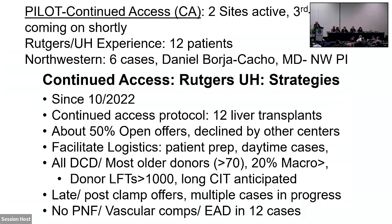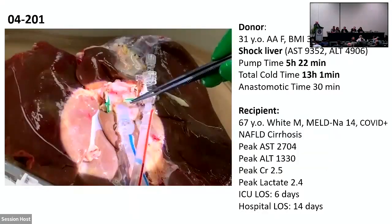We use them for DCDs that we would accept, and for donors with fatty livers over 20% macro, donors that have high LFTs, or where we anticipate a long cold ischemia time for other reasons, portal vein thrombosis sometimes, stuff like that. A lot of these are, as I said, late reallocations or open offers, post-cross-clamp DCDs, or cases where we have multiple cases in progress. So far, we've had great results with these cases, and I'll just show a couple.